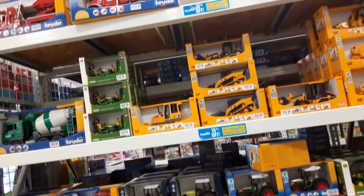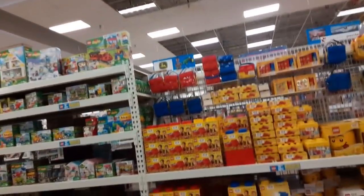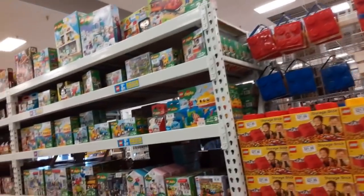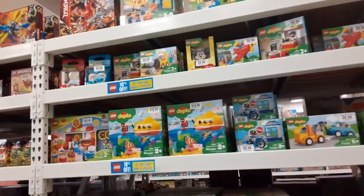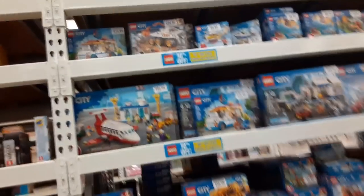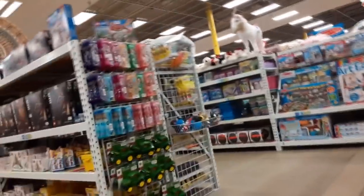Here's tractors and cars. Cheap farm equipment. Over here is some more Lego stuff. It's all Legos. It says 10% off. These are not cheap prices, like the $1.79. These are probably the original price. They have a lot of Lego sets here. More Legos.